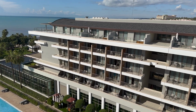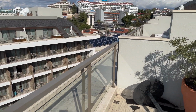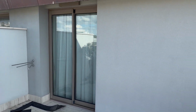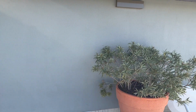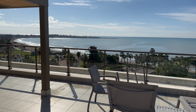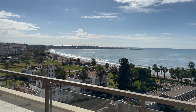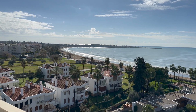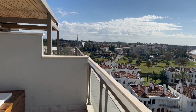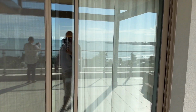So there's the view of the other side of the hotel. And there is another exit or entrance back into your room. So as for a view, I definitely said 360, and it certainly is. You've got 360 of the whole of Saddar nearly. Absolutely beautiful. So I'm going to make my way back in now, and then we'll go around the other side and just show you the bathroom.